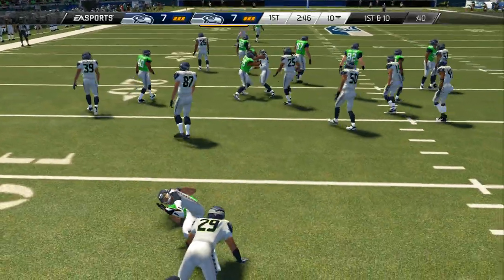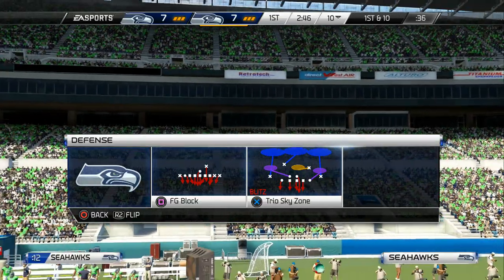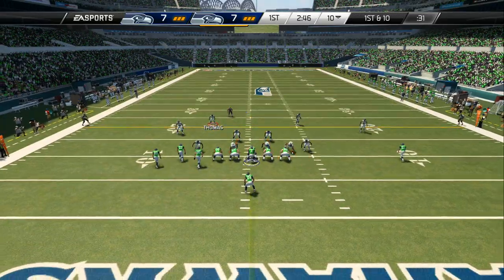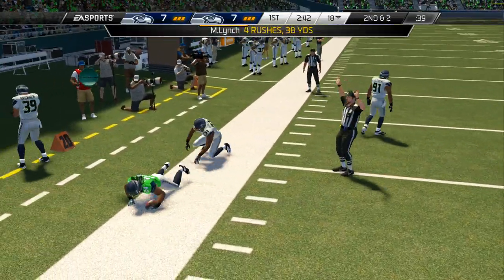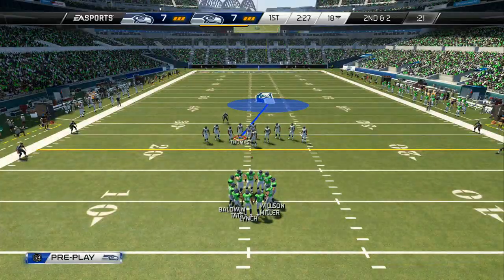And he's brought to the ground. Wide receivers are bunched up. Quarterback tosses it to the outside. Good job by the defensive player squaring up that running back and just putting his big butt right into the ground.